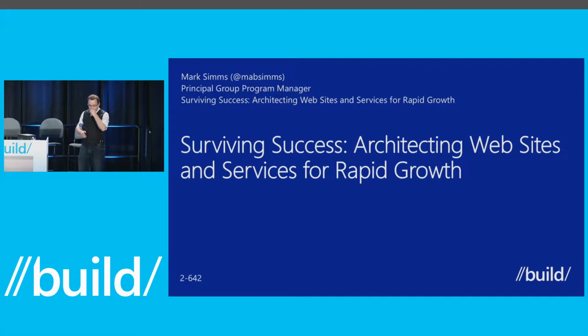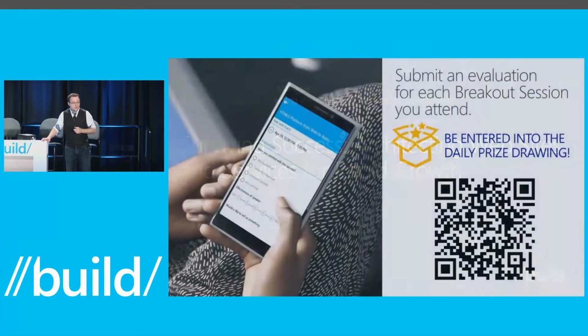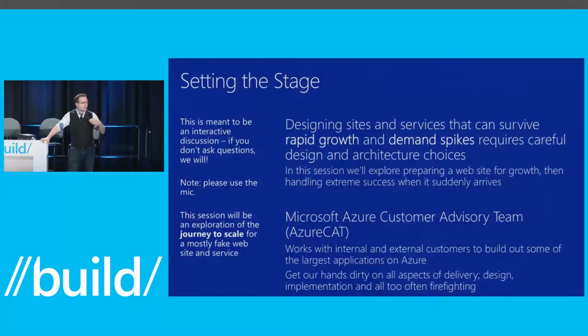You've seen that slide already? Okay. So essentially, I'm going to walk through the journey to scale. A lot about the process, a lot about the questions, a lot about the things that help you get ready for being wildly successful in a website or services delivery without having to over-engineer or overbuild up front. Talking about systems that can experience rapid growth or demand spikes, and what are some of the things you can do to get ready for that.